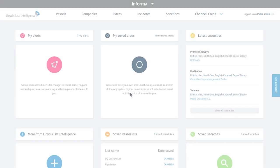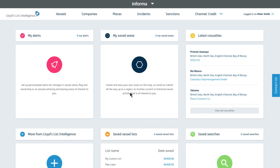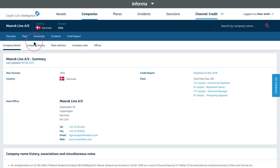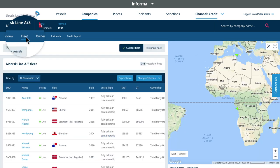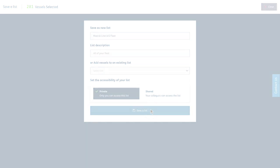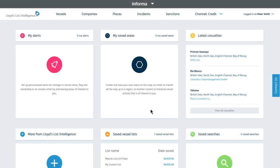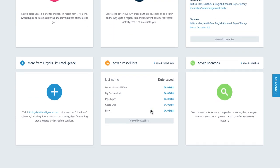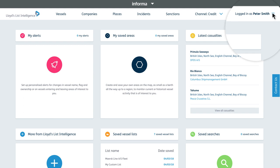To save a company's fleet to your saved vessel lists, select the Companies tab and navigate to the company page. Then click on Fleet. Then click Save Vessels. All your saved lists can be accessed easily via the home page or by clicking on the drop-down menu here.